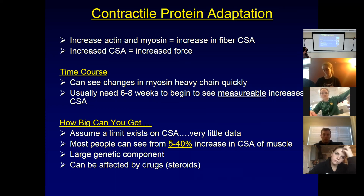Okay? So, the time course of all of this, it probably takes 6 to 8 weeks to see a measurable increase in cross-sectional area. Okay? It certainly takes 6 to 8 weeks to see something where I'm going to look at Pearson and be like, damn, Pearson's getting huge. Okay? It's going to take some time for that to happen, which can be a frustrating thing when you're trying to get people to adhere to exercise.